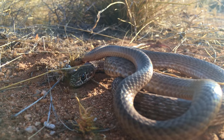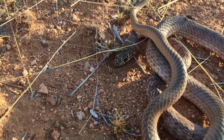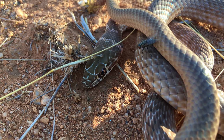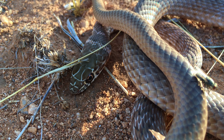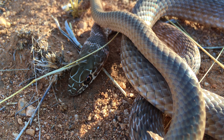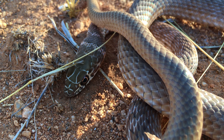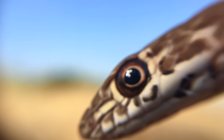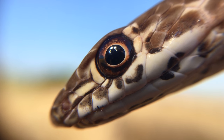If biting doesn't succeed, the coachwhip will play dead. This one even managed to summon a fly to its aid in a grand attempt to trick me into leaving it alone. Its subtle movements, however, betrayed its deceitful trick, and instead, I took the opportunity to get a close-up. I looked this deceiver in the eye, and it couldn't hold back the truth that it was very much alive.